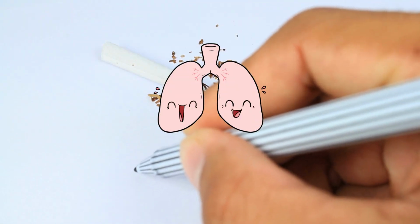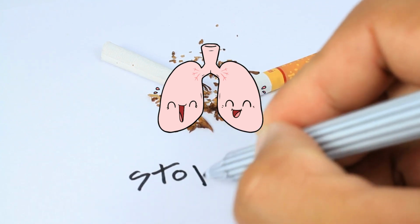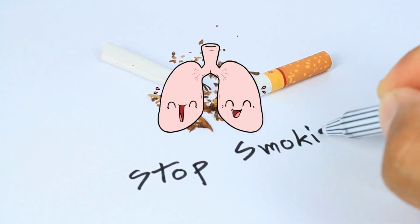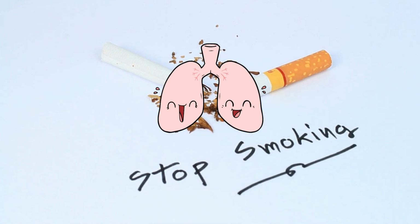5. Stop smoking. The good part about quitting smoking is that once you do, your blood pressure will quickly get back to normal. Your lungs will also return to normal and your life expectancy will increase.